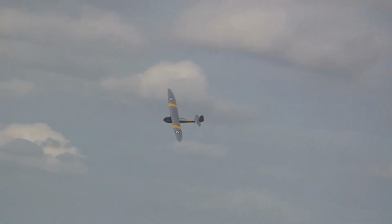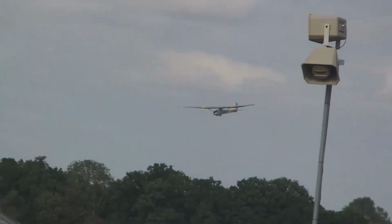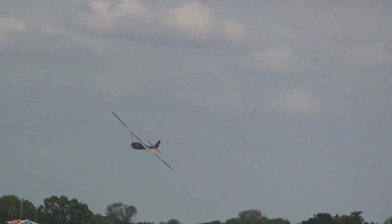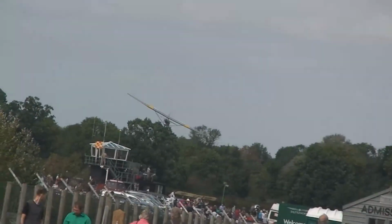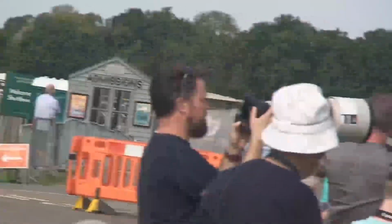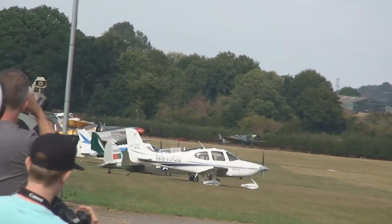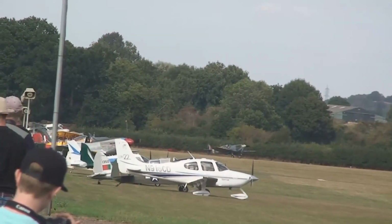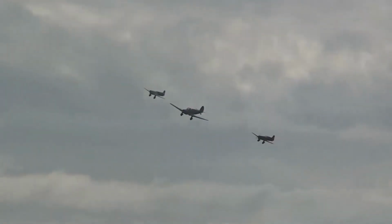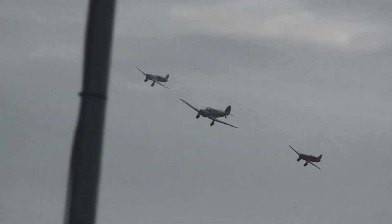And you do see the strongest wind that we're still getting here. Ladies and gentlemen, what a display. Right, coming in from the right. And these are the personal aircraft.